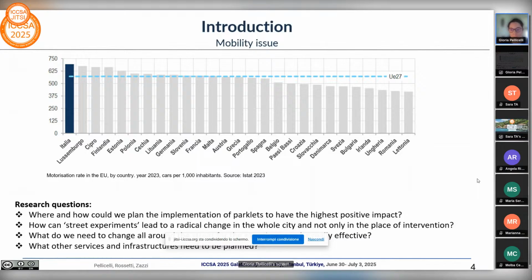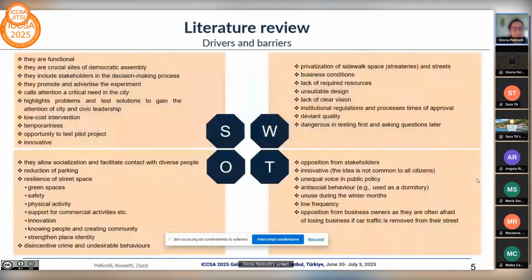First of all, a literature analysis was carried out in this study. This was approached through a SWOT analysis, which is useful to understand which are the driving factors that give push to these interventions and which are the difficulties that may be faced.